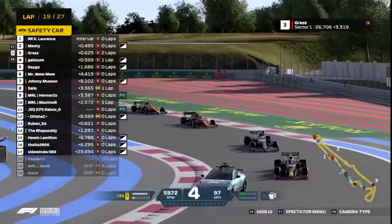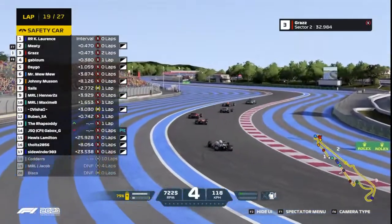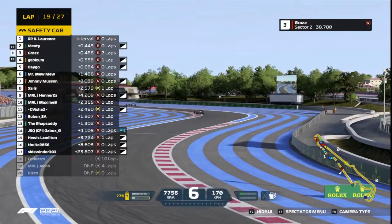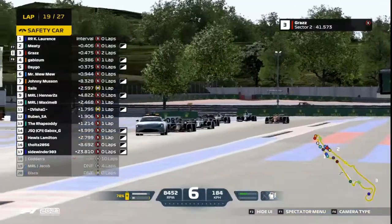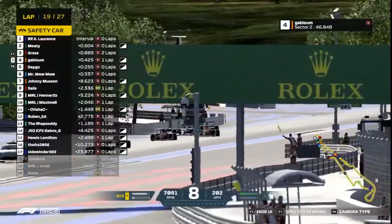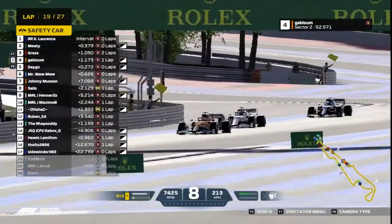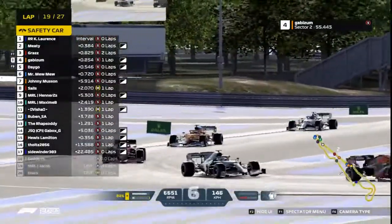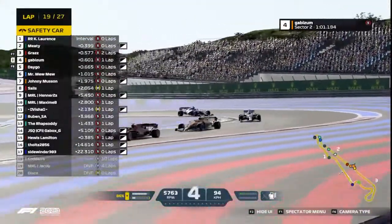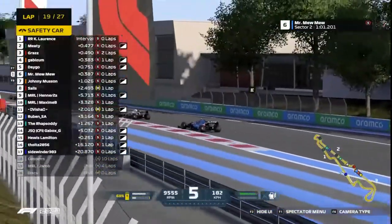Sales staying out. So he is going to do the Jeffrey Ritchie strategy of being on mediums when everyone else is on softs. That'll be very interesting. When the softs die, he's going to have a lot of pace on the last 2 laps. Indeed, it's just a matter of whether he can stick with the fresh soft runners. The fresh softs are about 1.3 seconds faster over a single lap than the mediums when both sets are fresh. So Sales is going to have a hard task ahead of him to stick with the front runners here.